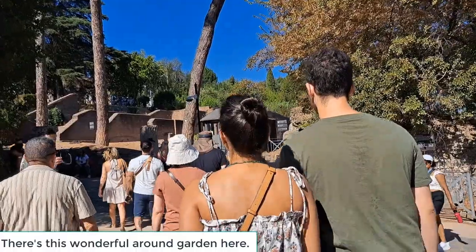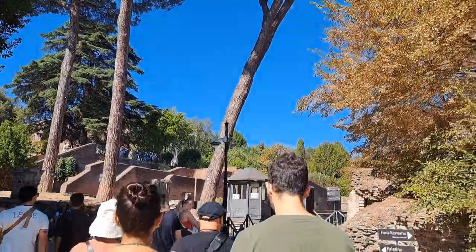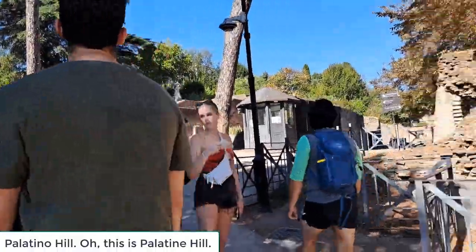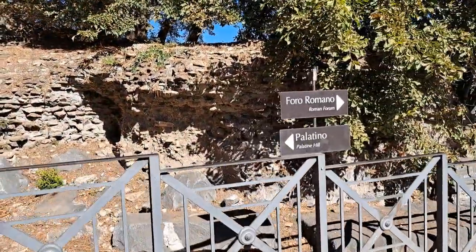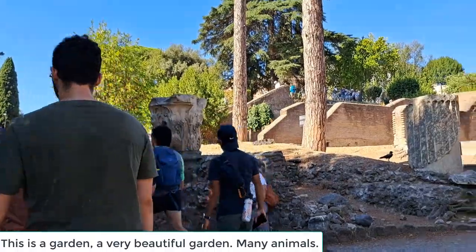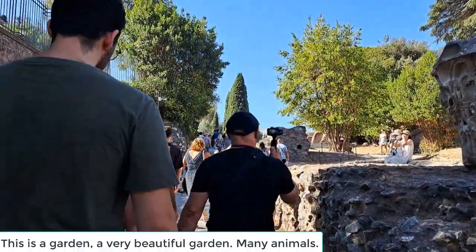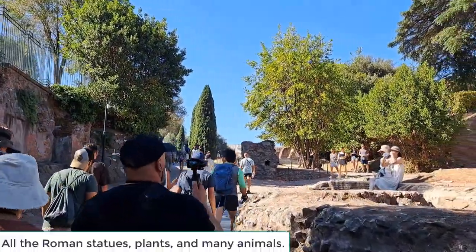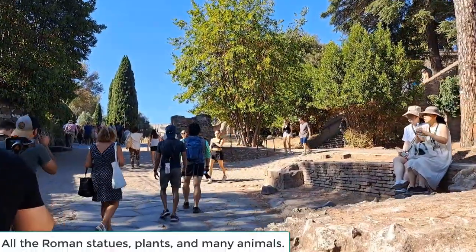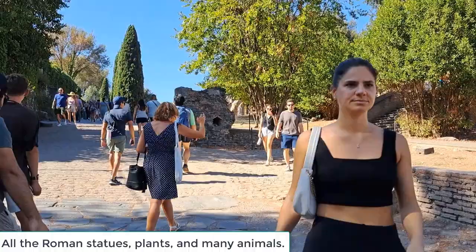There's a wonderful garden around here. Palatino Hill. Oh, this is Palatine Hill. This is a garden, a very beautiful garden. Many animals, and all the Roman statues. Plants. Many animals.